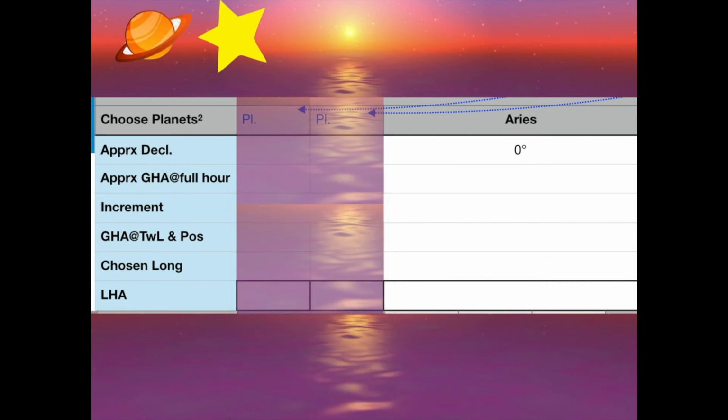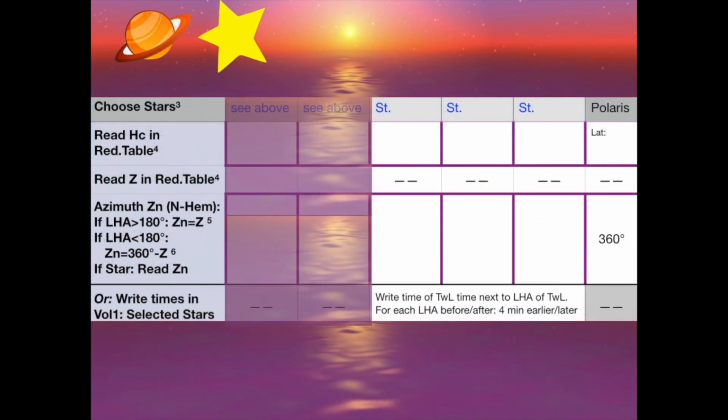You take the increments, that's very easy because it's nice 15 degrees per hour. And then you take the Greenwich hour angle and look what is the Greenwich hour angle now total at twilight and hour position. You choose the longitude by yourself so that the local hour angle becomes a full degree. Nothing new. Next, you look into the sight reduction table volume 1. You look at the corresponding page for your latitude and your local hour angle, and there are 7 stars.